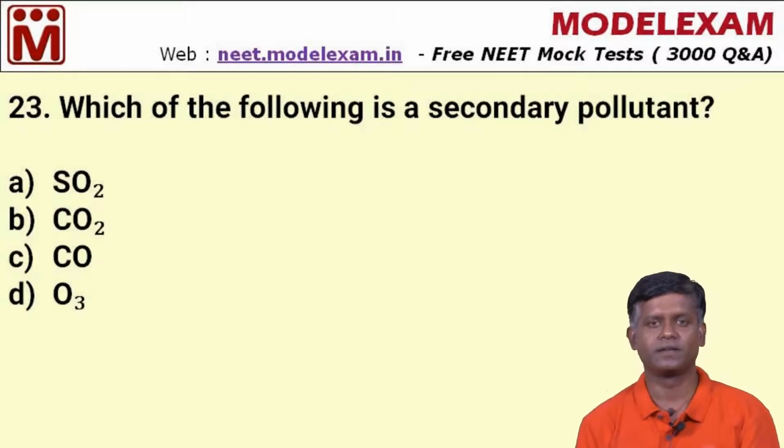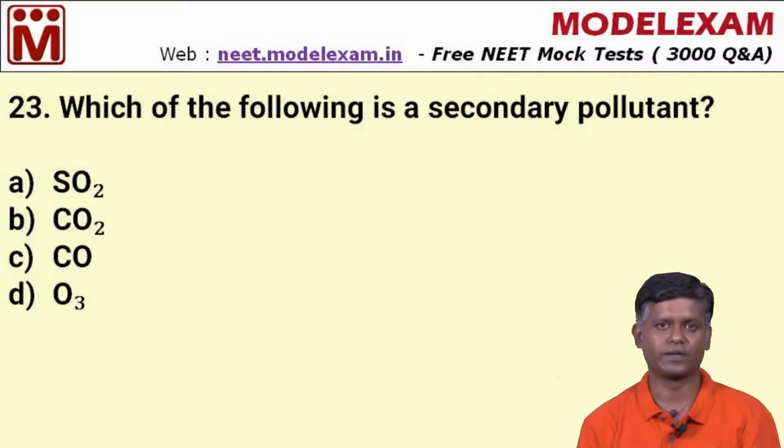Question number 23. Which of the following is a secondary pollutant? Option A SO2, that is sulfur dioxide, option B CO2, that is carbon dioxide, option C carbon monoxide, that is CO, and option D O3, ozone. Among these, we can clearly say that the primary pollutants we have come across in air pollution include carbon monoxide, that is CO, but the secondary pollutant, it is sulfur dioxide, that is SO2. So in this, option A, SO2, is the answer.